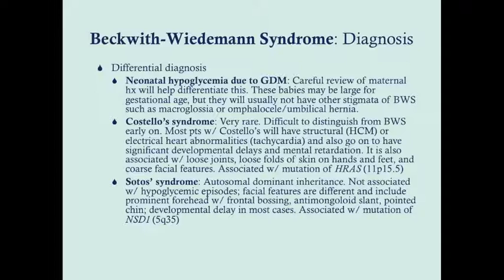Soto's syndrome is quite different. You don't have hypoglycemic episodes. Facial features are different. So if you watch the Soto's lecture, you'll see that these children have frontal bossing. Their eyes are usually in a slightly different position. They have an anti-mongoloid slant, which is variable, but the anti-mongoloid slant is just a down slanting of the palpebral fissures. And then they also tend to have a pointed chin. Developmental delay will occur in most cases of Soto syndrome, so again, slightly different prognosis.